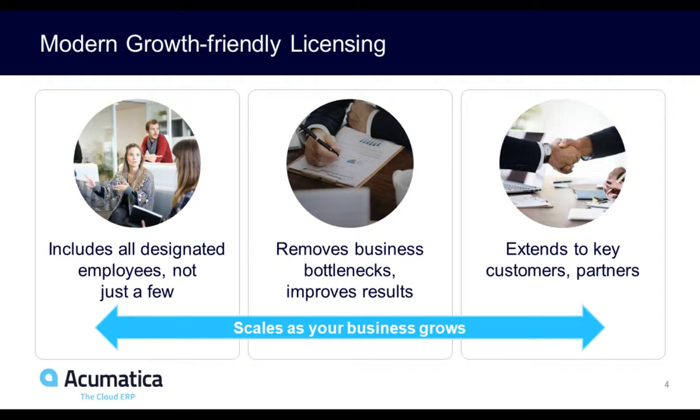So if you've got 40 users, 50 users, or 100 users, ultimately what you pay for is based on consumption. So our goal is to have more people use the system and not less. We've got businesses that scale from $10 million in sales all the way up to 200 million with very little incremental cost as they grew as a business.